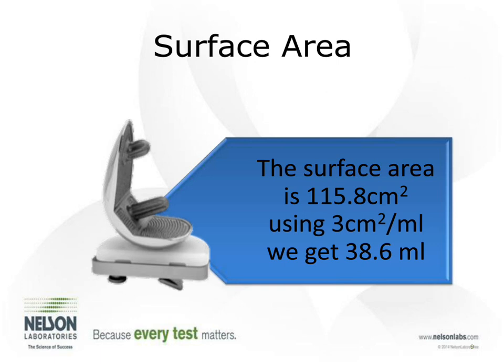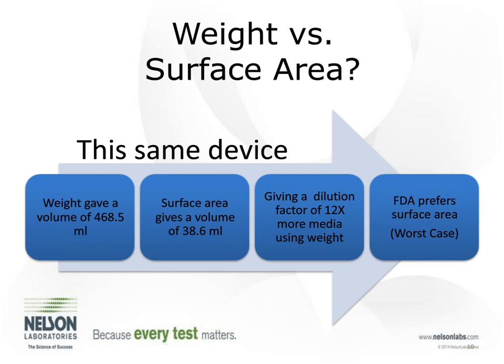So when we're comparing this, the exact same device by weight would be almost 500 mL, and by surface area would give us almost 40 mL. That means there's a 12 times more dilution going on by weight than by surface area. So we'd add almost 12 times more fluid to this same device by using the weight ratio. And for this reason, the FDA, along with some other regulatory agencies, are starting to prefer surface area as the measuring choice for extracts.